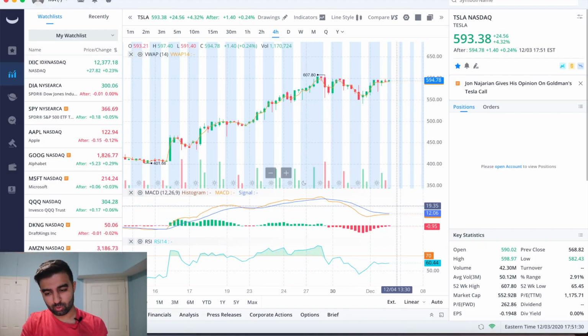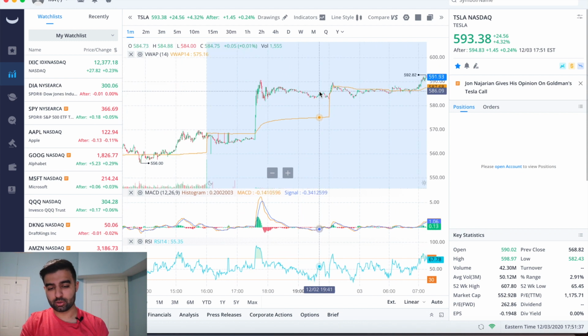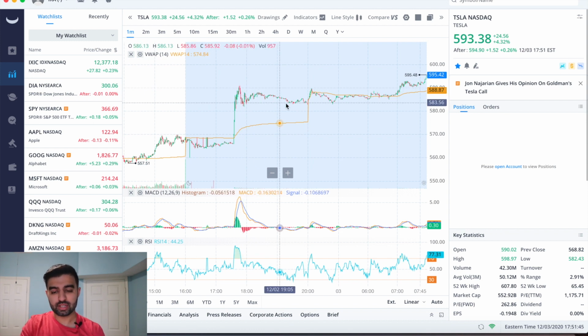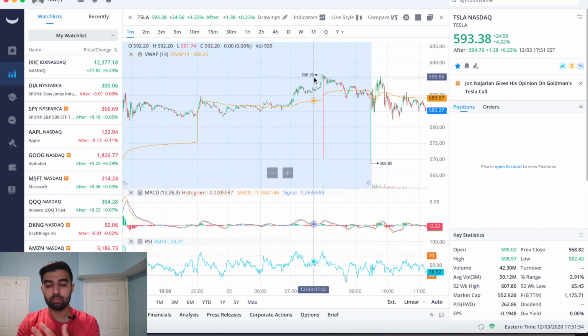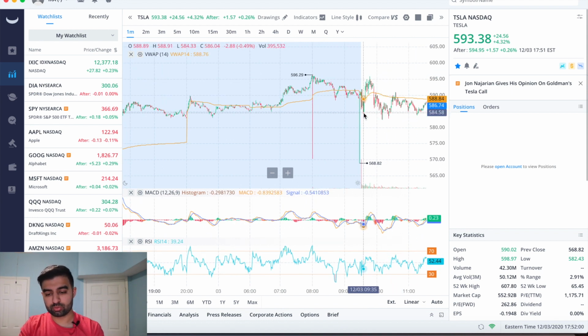Taking a look at the one-day chart, Tesla was up $24.56, which is 4.32%. From yesterday's video, we mentioned that we were trading in the 560s, and then the Goldman Sachs price update came through and we were pushed to the 580s, trading sideways. The thing I was watching out for is whether we push up in the pre-market or see an indication of a selling off. We pushed up to 596, remember that 600 level resistance, before we went down a little bit.